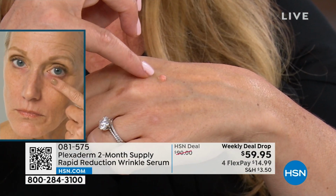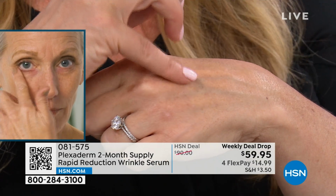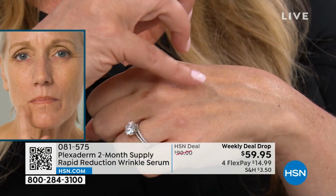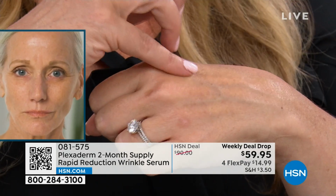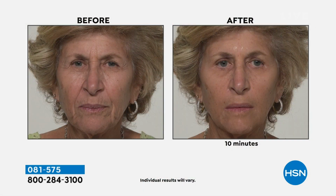So take tiny amounts and yes, put them on your cheek lines. Plexaderm works all over the face. So if you have deep crevices, maybe nose to mouth lines or marionette lines, it's a dream product for that area as well. We've shown before and afters right here during this presentation, and you can see all over the cheeks, all over the jowl line, the jawline, around her lips even, between her eyes. So yes, play with Plexaderm once you get it home because it's so much fun to see these results like you're seeing on your screen.